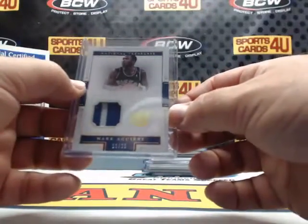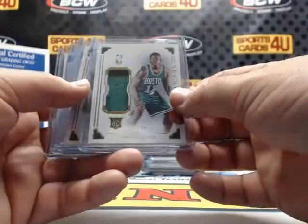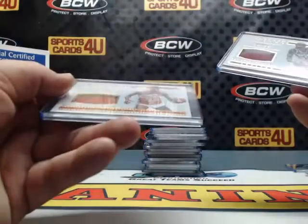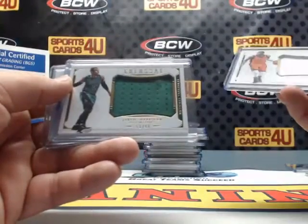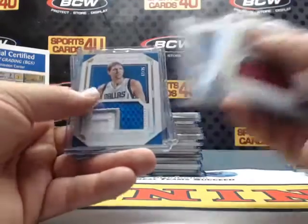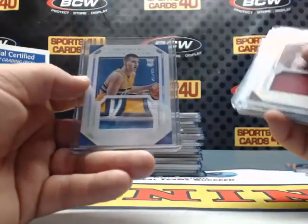Seven out of 99, jersey, for the Heat, Dwayne Wade. Timelines jersey, 63 out of 99, for the Mavericks, Dirk Nowitzki. Timelines jersey, 70 out of 75, for the Jazz, Trey Burke. Got a few duplicates this break. It's kind of the theme. Three color patch, 4 out of 25, for the Mavericks, Dirk Nowitzki.